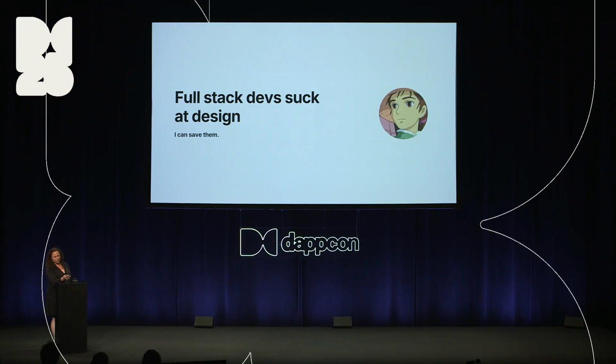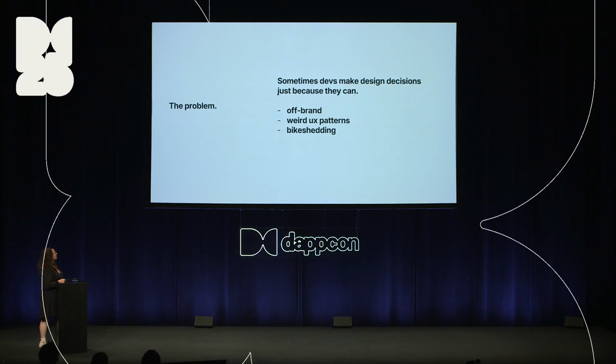Right, I'm just going to try and find this button here. It's the green button. I can save them. I have saved them in the past, and I can save them again. So the problem is that I can't see my slides down there because I don't have my glasses on.